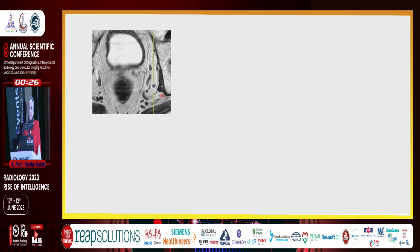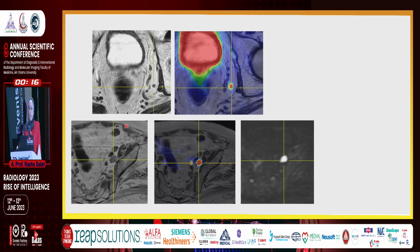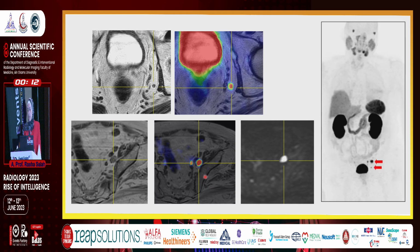When we look again, we see this small lymph node and it is equivocal on the conventional image, but when we fuse the image with the PET image, it shows increased uptake, with other suspicious larger pelvic lymph nodes. The recurrence for this patient was not at the primary site of the tumor, but he had metastatic disease.